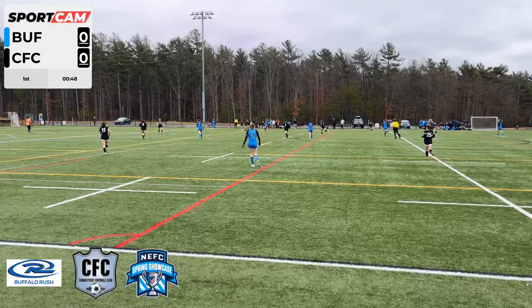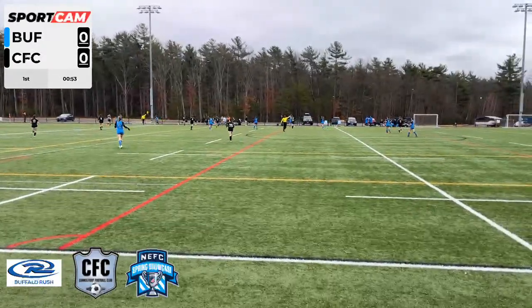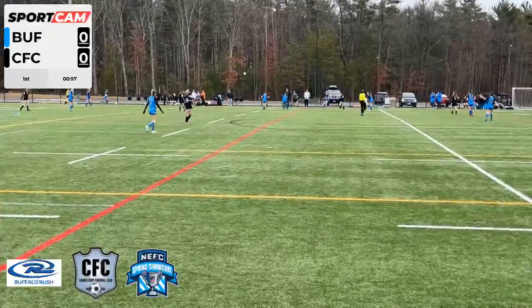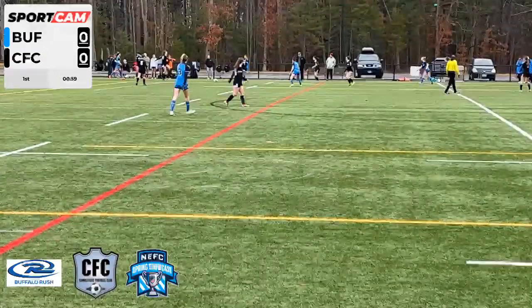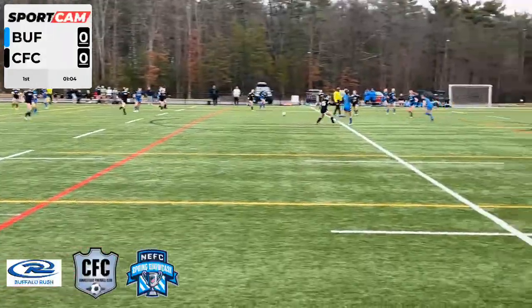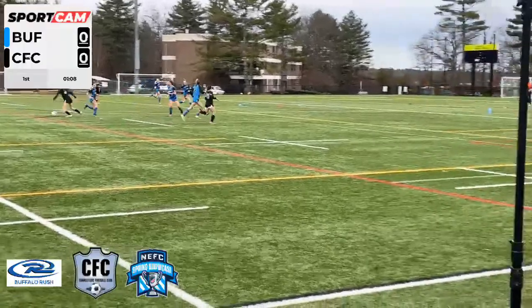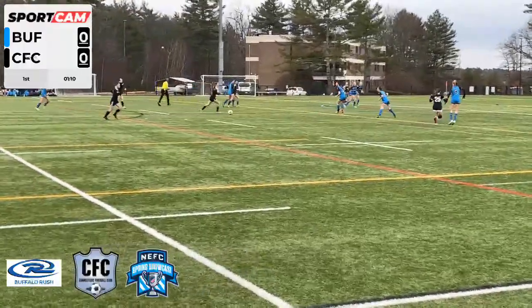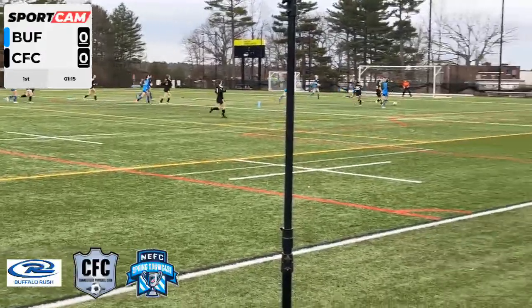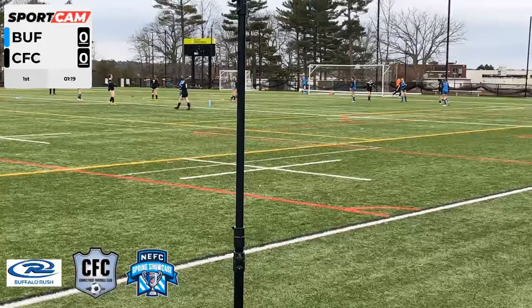All right, Connecticut gets their first round of possession. And ball deflected out of bounds. So not the greatest vantage point, but if you're one of the parents at home, hopefully you can enjoy this one. Thompson steps up, misses her challenge, and here comes Connecticut. Shot just wide by Connecticut.